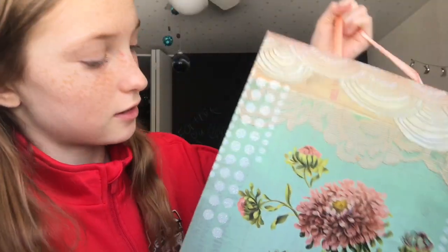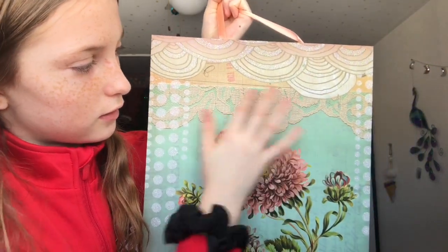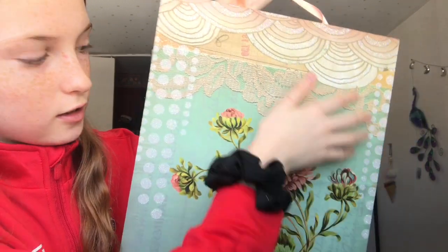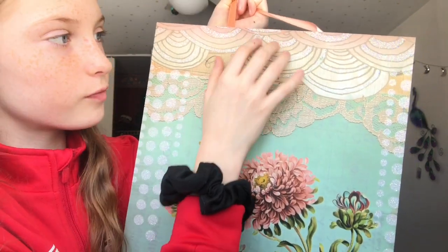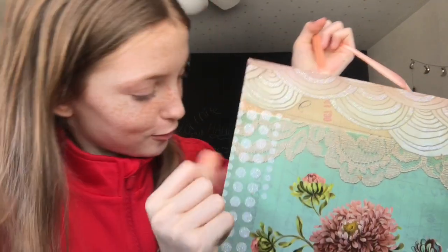Like, I mean lots. And it has this fake lace. Like the glitters. And the flowers. I'd love to scratch on it, but you can see the sparkles.